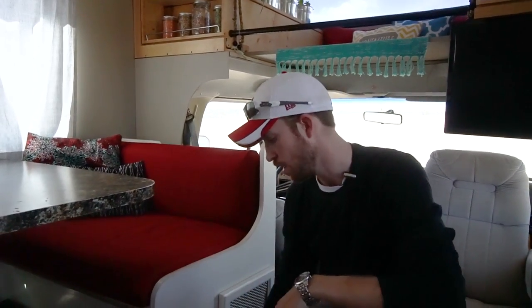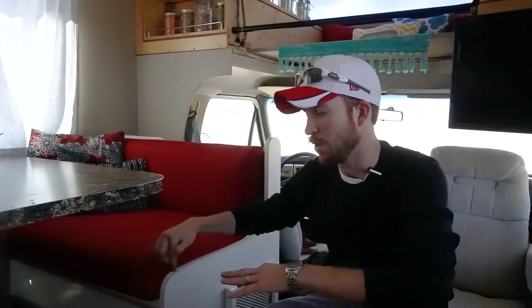So this is our workstation, basically. Everything about the dinette is 100% original. All we did was take everything off and repaint it. We just repainted this wood part to make it look nice. Underneath here, we have a propane heater.